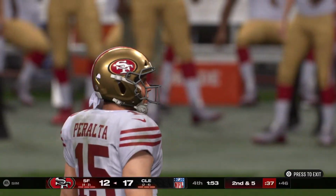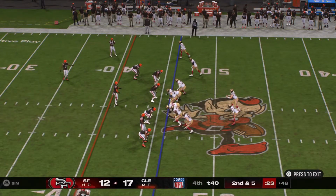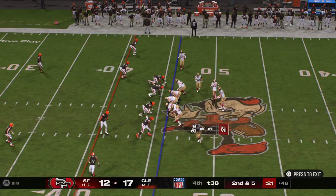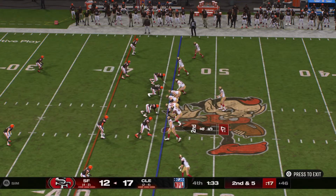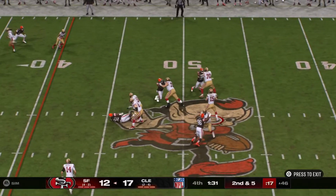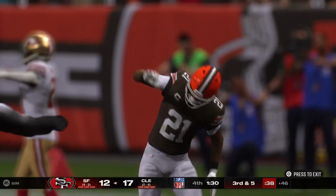It drives some people crazy to see those short throws underneath. They've got to find a way to gash the defense downfield. At the 46-yard line. They'll look to throw. And his throw's going to be incomplete.